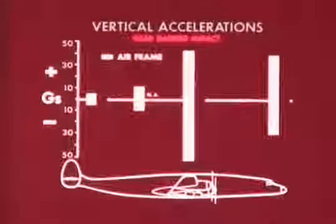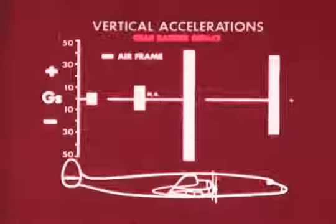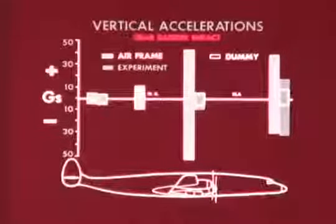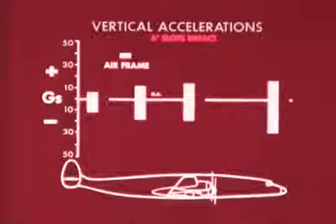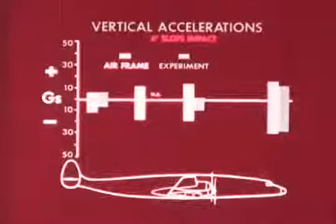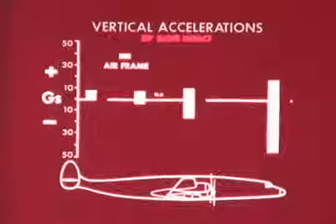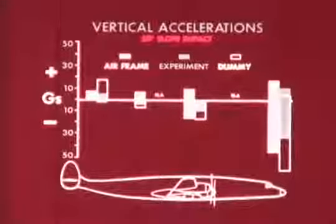Similarly, the vertical accelerations also increased during the test. At the landing gear barrier, vertical accelerations on the airframe, the experiments, and the instrumented dummies. At the 6-degree slope, the airframe, the experiments, the dummies. At the 20-degree slope, the airframe, the experiments, the dummies.